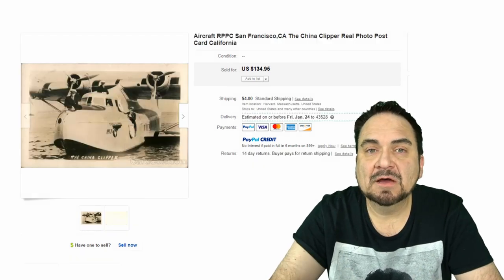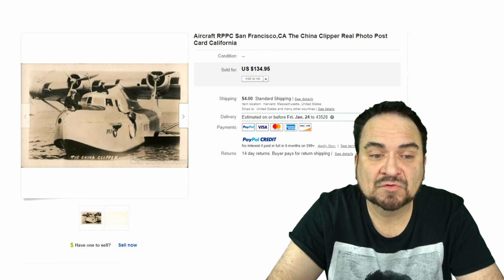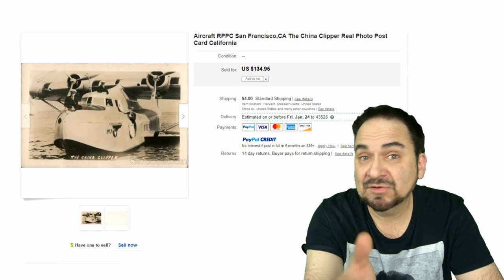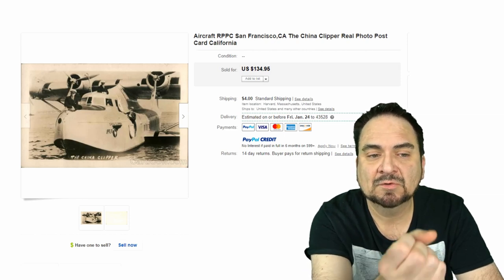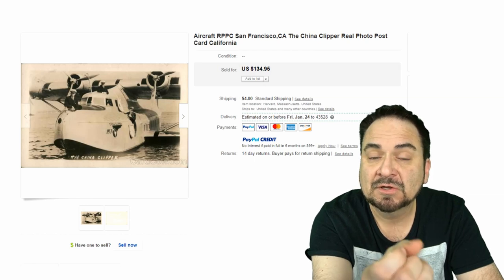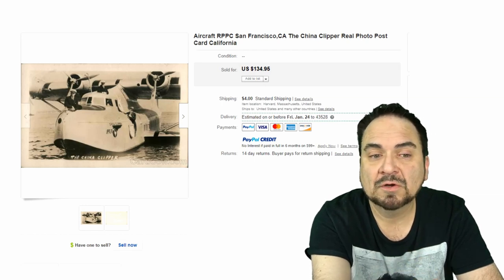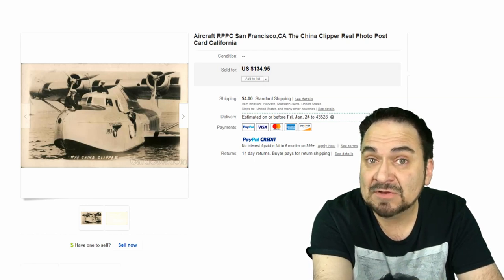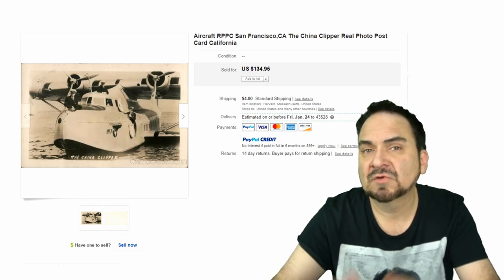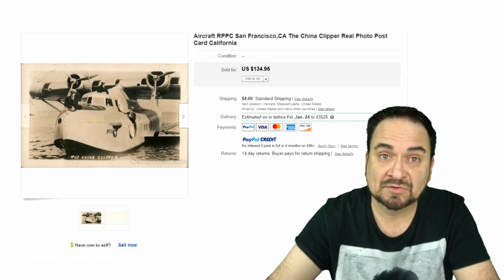Now, here's one of my loves, real photo, real picture postcards of the Clipper. I've had many. They do show up. Average price isn't this high, but this is a different one. You can see the pilot and the co-pilot or a crew member or a passenger. These landed on water and the whole works. So this is just a really nice one. I have not seen this one, hence the value on it, $134, basically $135 on this one.